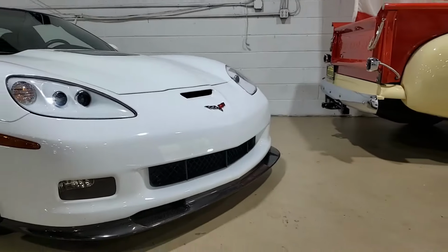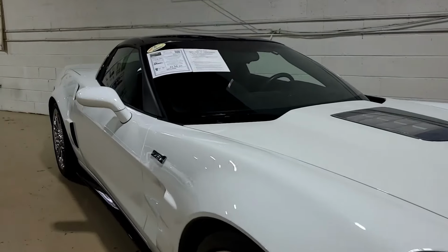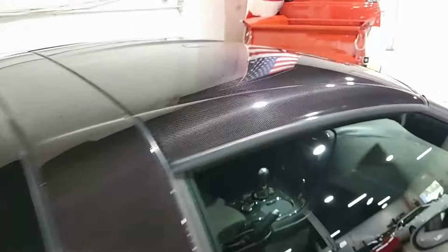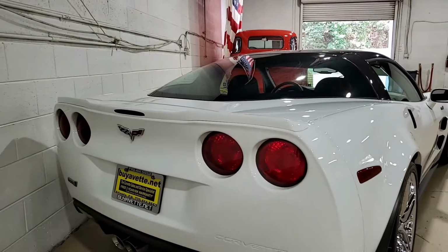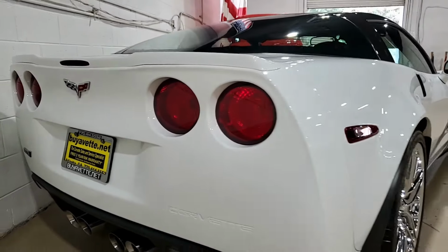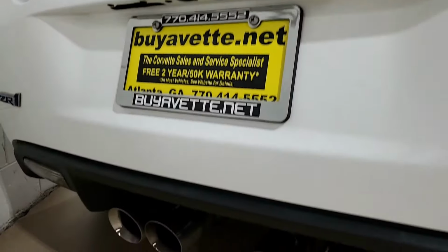Comes with OnStar, heads-up display, dual zone electronic climate control, electric rear hatch pull-down, keyless entry and start, HID headlights, fog lamps as well, power windows, power, well, you know, everything on this car is power. Has ABS, traction control, and active handling. It's loaded with options, and it shows just 27,562 miles. And we said this is a one-owner 2011 Corvette ZR1.